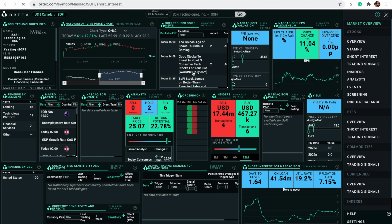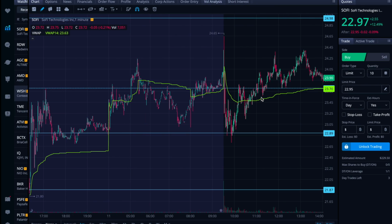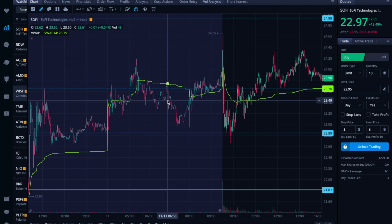But shorts today, if we want to take a look at this, I don't know why this is, as it's a non-settlement day. Okay, so maybe because of the bank holiday. Maybe that's impacting this. I don't know. But I don't know exactly what the short interest is today, I guess, per Ortex estimates. So obviously I didn't check this beforehand, so it's news to me as well.